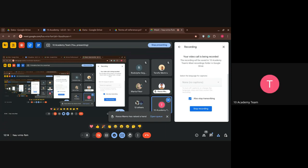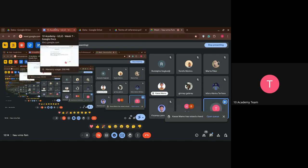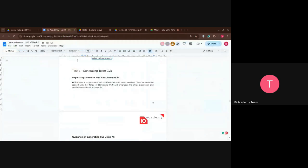No. The TOR is already submitted by GIZ. You are preparing the bid. So there's a tender that's given by GIZ. So you are a company that's planning to participate in the tender. So you are preparing the bid.